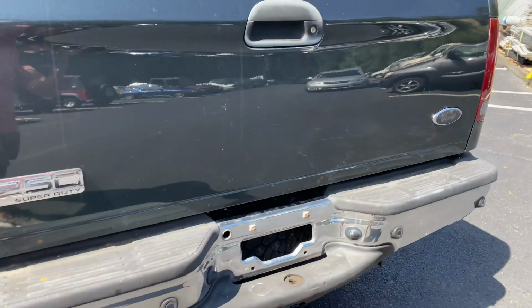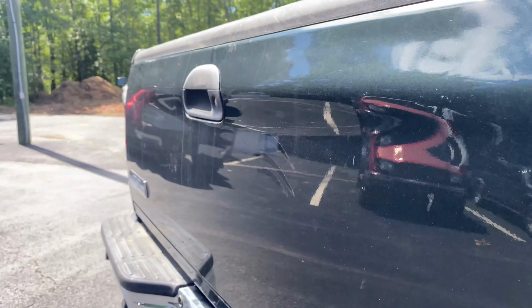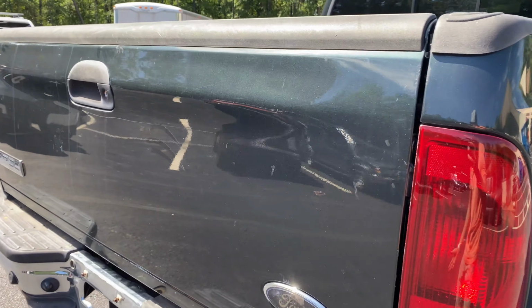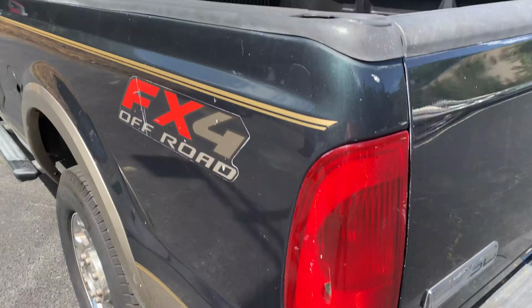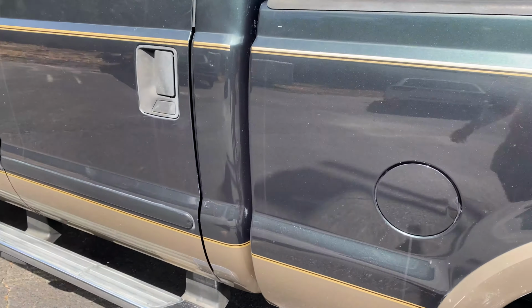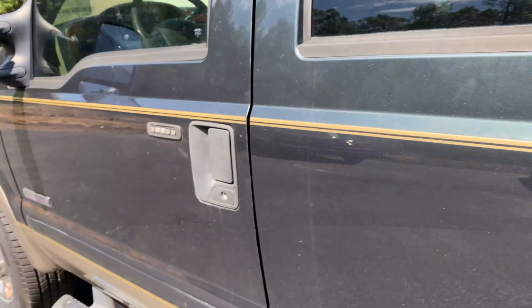Tailgate is so-so, nothing great, nothing bad. I mean, there's no dents, no dings. Very fair. We'll circle back around. Obviously, tow package. It's got a bed liner inside. There's a little piece of trim that goes right there. It's missing that.